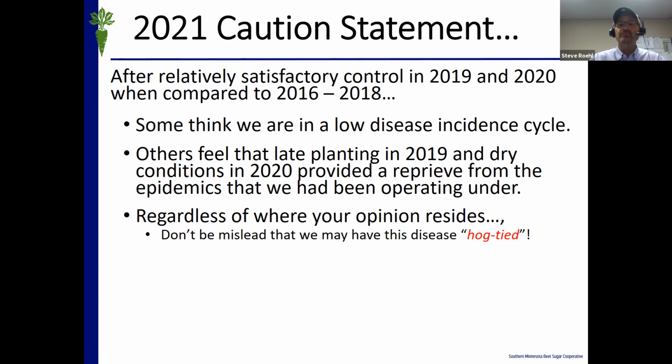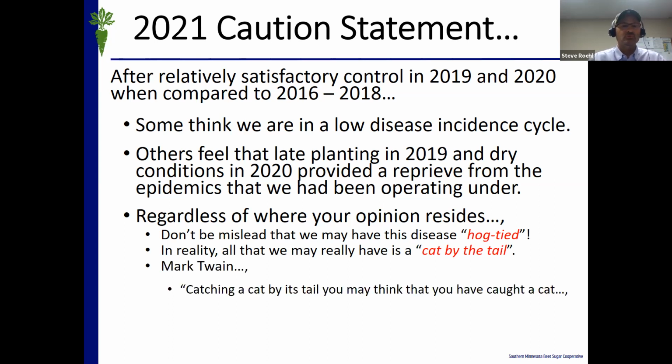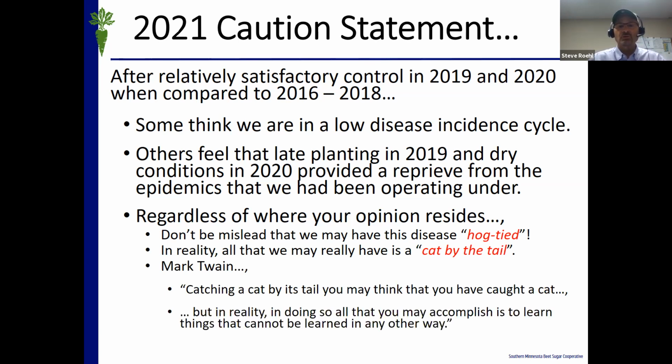I spent a lot of time talking about that already, but if we think that we have it hogtied, I think we need to realize that in reality, perhaps all we really have is the cat by the tail at this point. And if you go back to what Mark Twain says, catching a cat by its tail, you might think you have caught the cat, but in reality, in doing so, all that we really accomplish is to learn things that can't be learned in any other way. Meaning that if you're going to hold on to a cat by its tail, you're going to get turned around and get scratched. And Cercospora Leafspot has done it to us so many times that we must not feel that we have the cat by the tail.